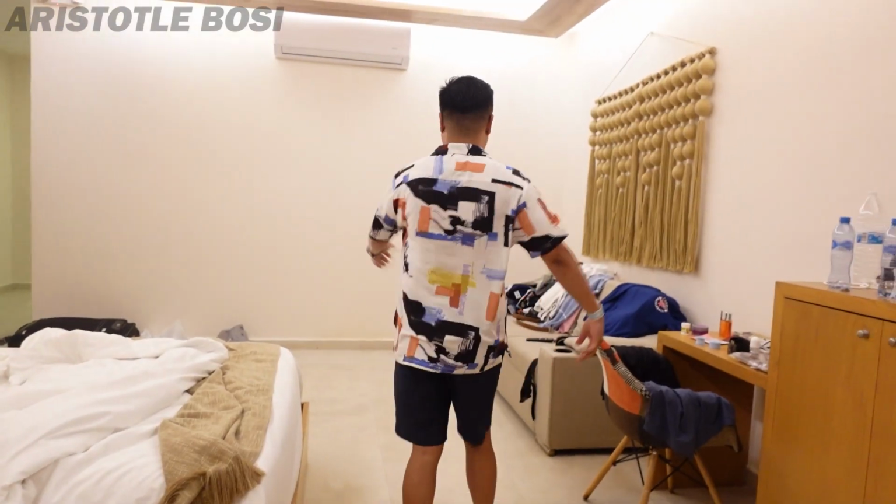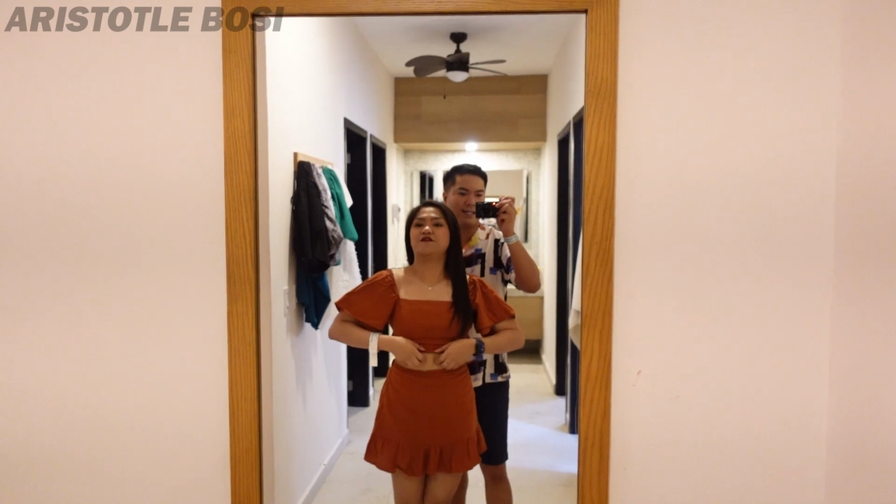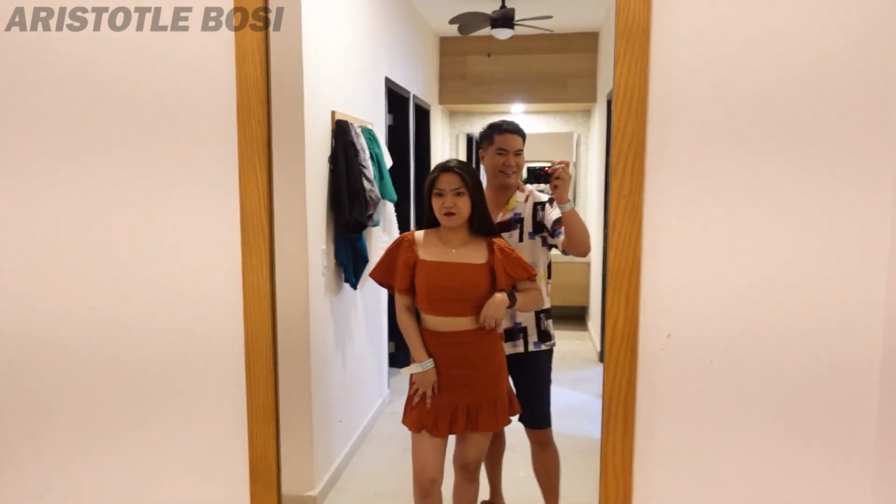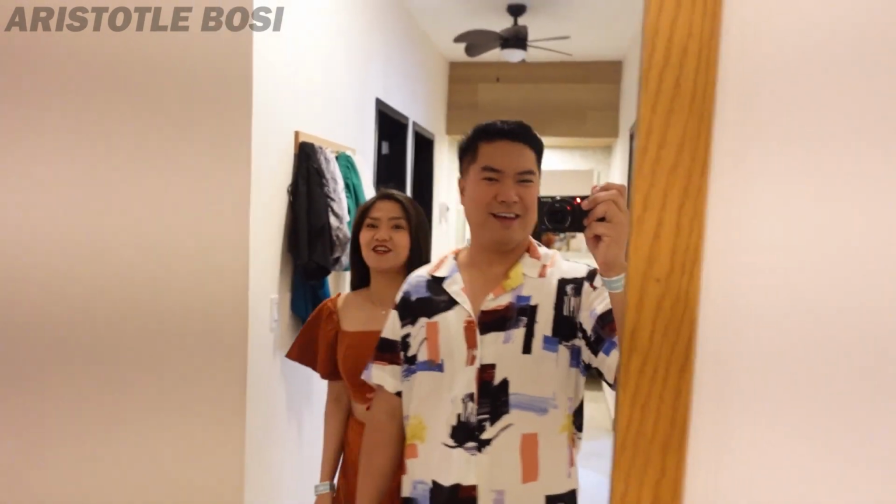OOTD, check. It's giving Chichen Itza vibe. I wore this in Jamaica already, but no, get sustainable fashion, you wear it again. This fit, you're matching with my sister-in-law, Yana. Shout out to you, she bought this for me, but I'm only using it now.